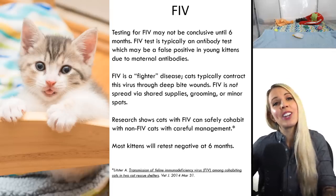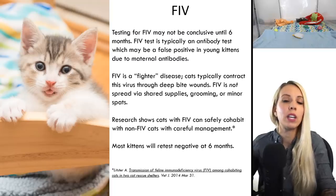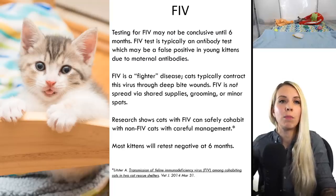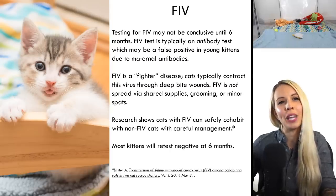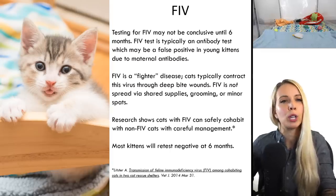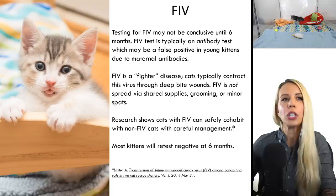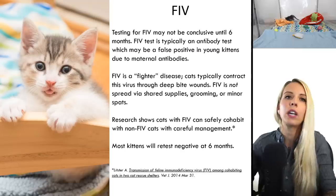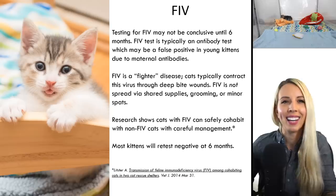FIV. FIV is not actually very common in these little kittens. However, it is something that you might be thinking about because you're often getting your kittens tested for FIV and leukemia before adoption. So the main thing I want to talk about with FIV is just how the test works. The test for FIV is actually looking at antibodies. It's not looking at the disease itself.